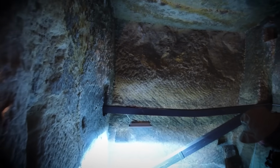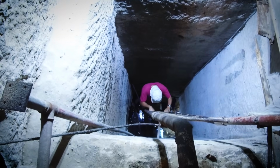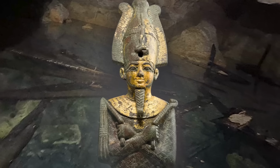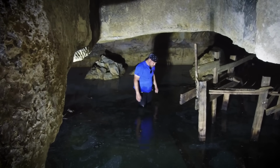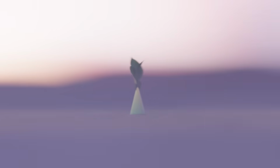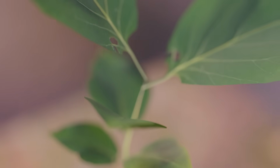The third level is where things get even more dramatic. You go down another shaft, and this time you're 30 meters below the surface. Here lies a large stone sarcophagus, right in the center of the chamber. This isn't just a burial place, it's a symbolic representation of Osiris's tomb. The fact that this chamber is partially filled with water from the natural aquifer adds to the mystique, tying it to themes of rebirth and purification in Egyptian mythology.